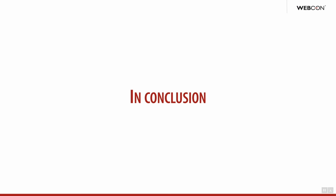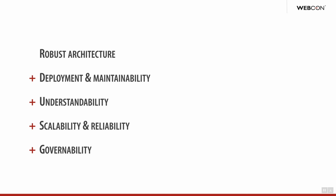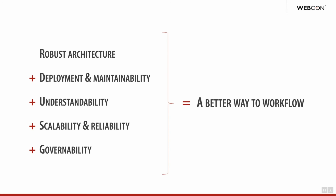In conclusion, when you add a robust architecture to deployment and maintainability and understandability and scalability and reliability and governability, that adds up to a better way to workflow. Something we like to call the WebCon way.